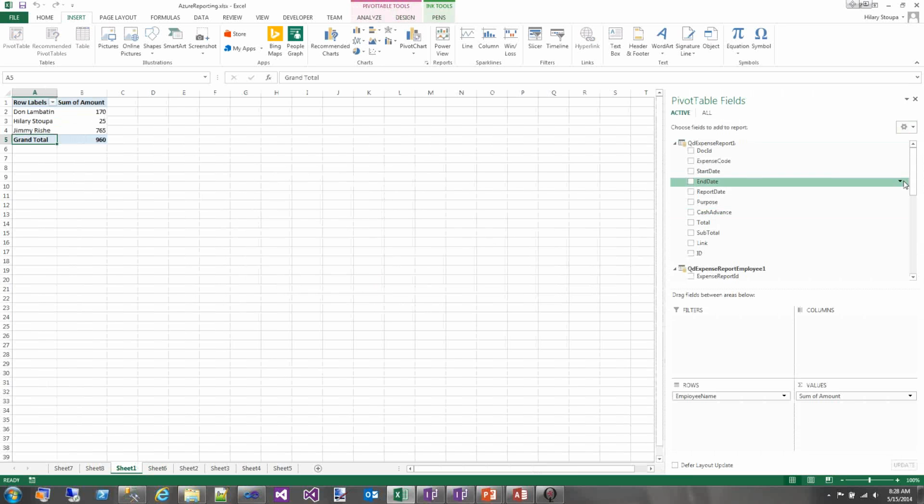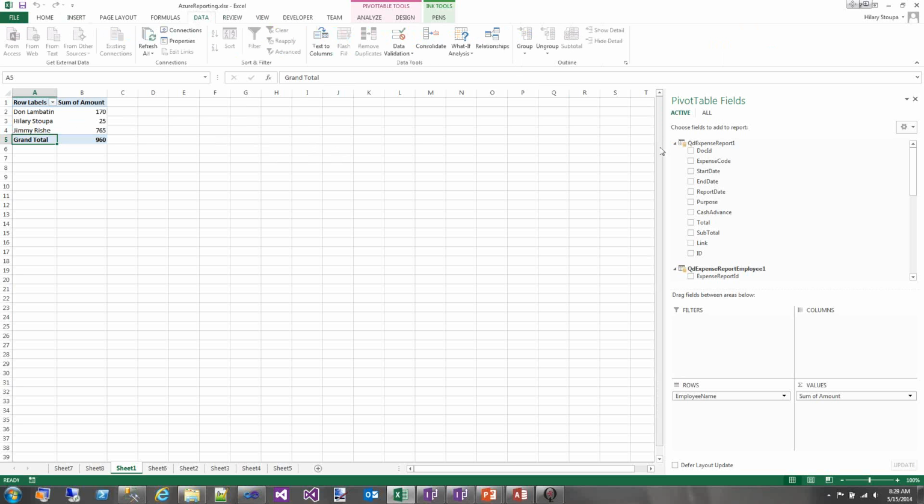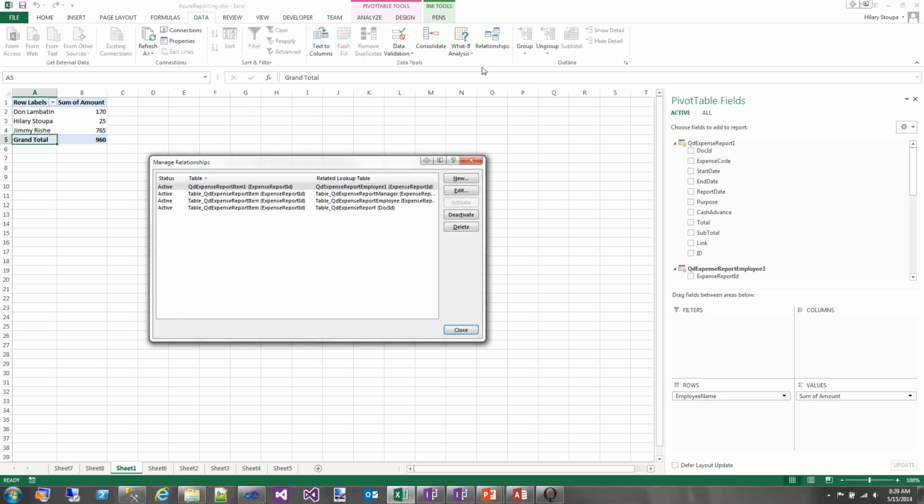Now, if you haven't created Excel pivot tables that use multiple tables, I think this is a newer feature. I don't know if it was around in 2010, but I know it's here in 2013. You definitely need to create relationships in your data. And so here, if we look at relationships, we can see that, now ignore some of these down here. These are for a different pivot table. That's why I've got so many of these.